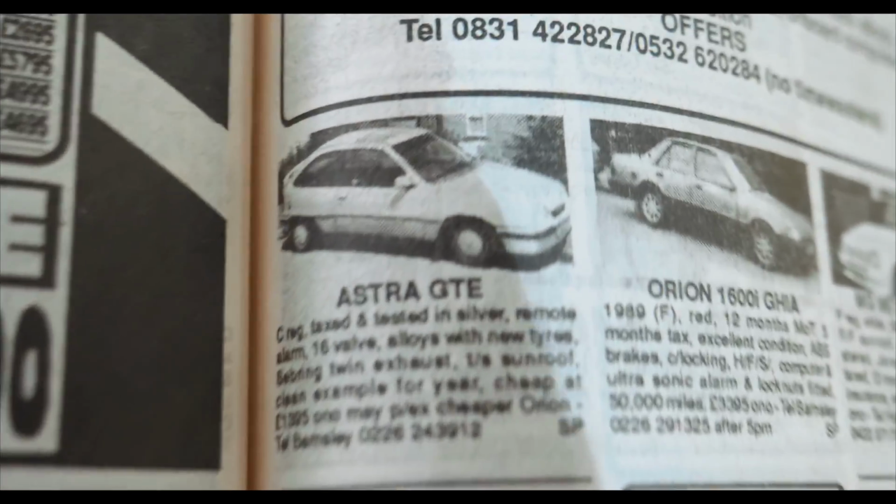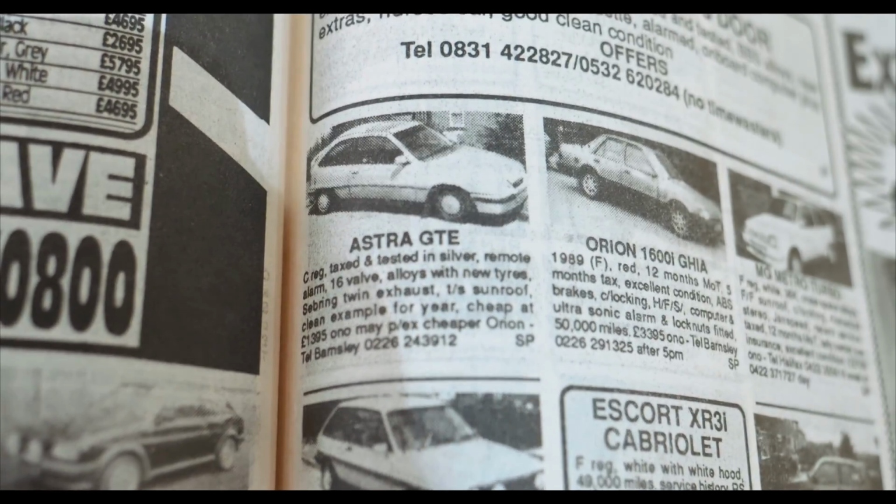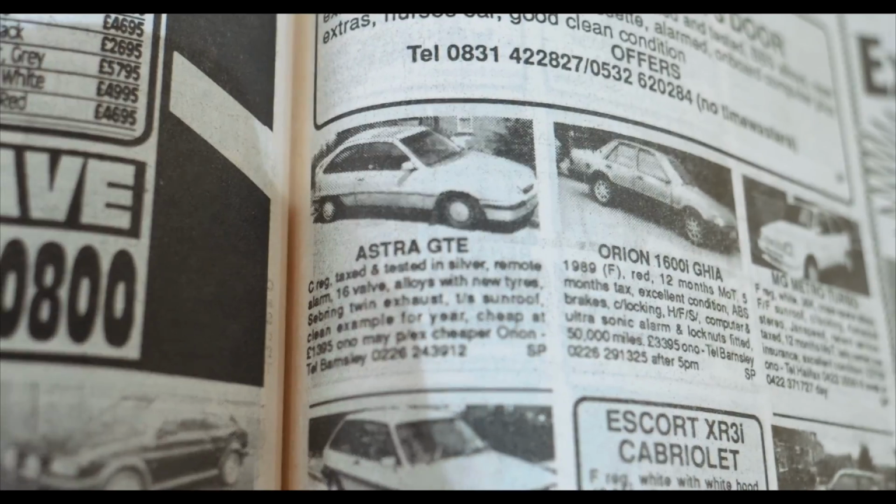Sports cars. Here straight away we've got another Vauxhall Astra GTE. This one is when it decides to focus. Come on, wake up and focus. Here we go. It's in silver, I thought it was white. Silver, which probably weren't a great colour.